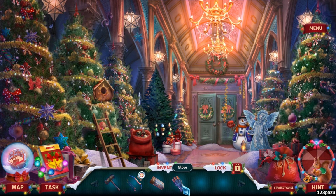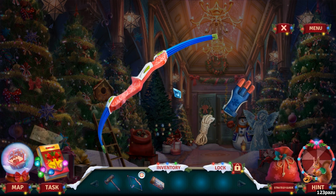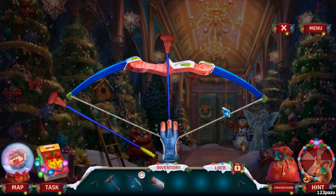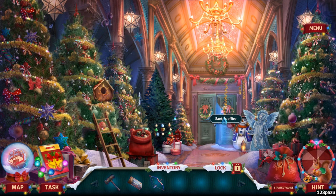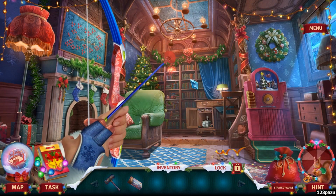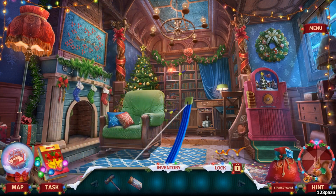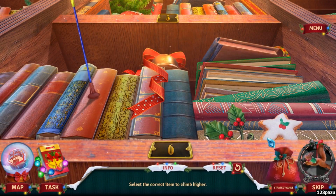This is a glove. It is a specialized made glove. How does that glove work? Oh! We're wearing the glove like that. Alright, it's working now. The bowstring is working. Now, select the correct item to climb higher. Select the correct item.